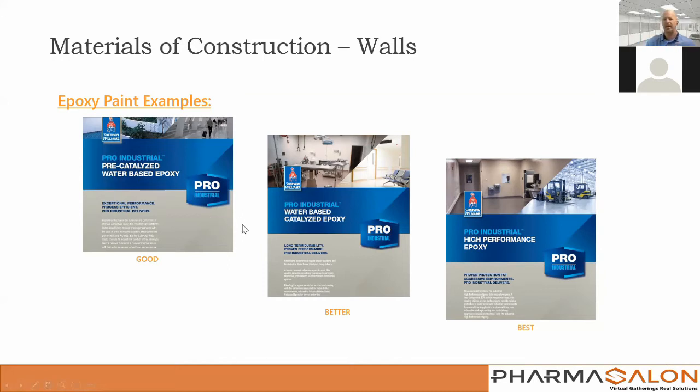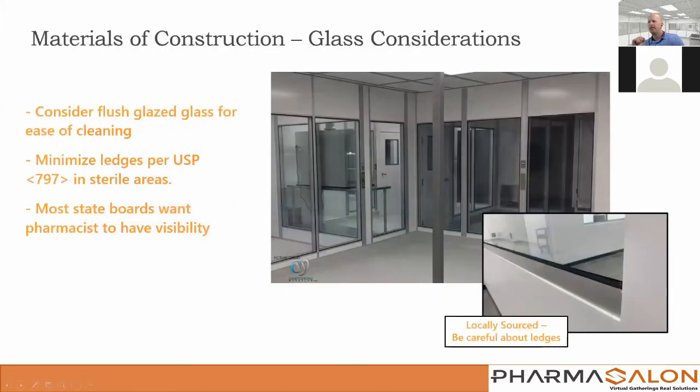But the reality is, understand epoxy paint is not necessarily meant to get wet in some form or fashion. And quarterly, even in your non-sterile environments, we've still got to clean the ceilings and the walls, right? So understand that how much we saturate those things is going to determine their long-term performance. So epoxy paint is certainly an approved material. I just caution you to be careful with the epoxy paint on the walls.